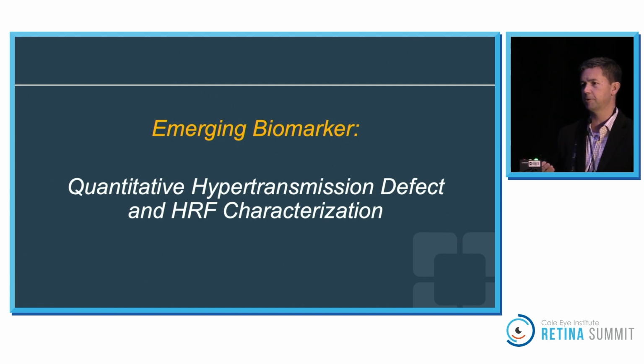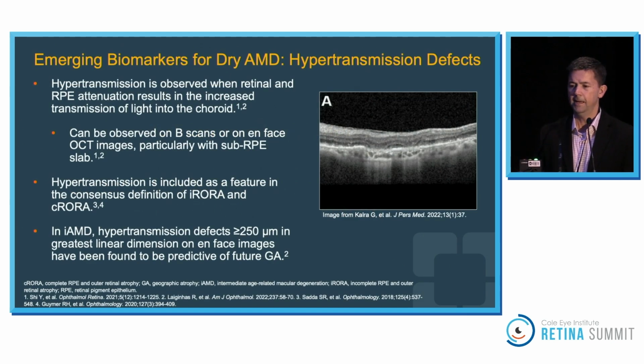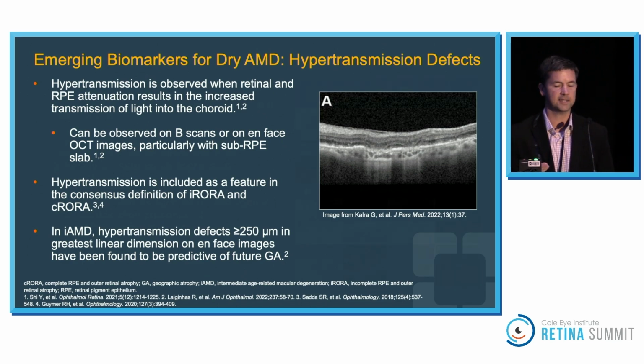When we think about hypertransmission, it was something that the CAM group really talked about that defined more advanced, intermediate, and early advanced AMD. We see it obviously in geographic atrophy, but Phil Rosenfeld has really pioneered this as a potential biomarker using specific slab techniques with OCT to be able to identify persistent areas on en face OCT.